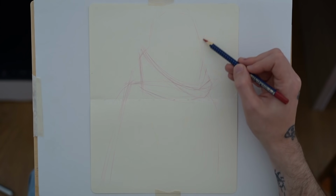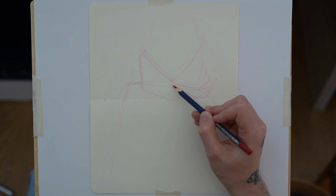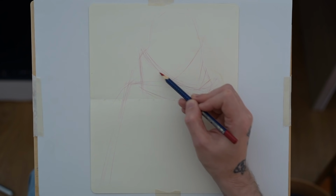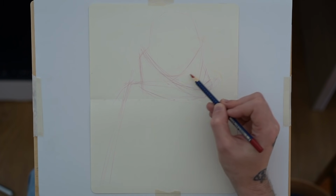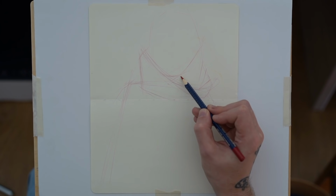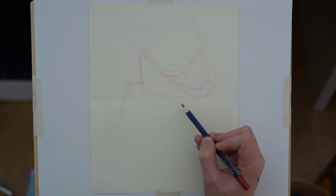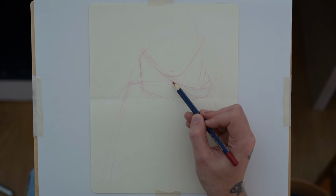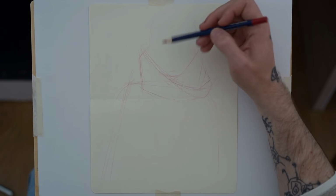Okay, let me see. This one tucks in underneath over here. And all these gestures also fit in nicely to where her mouth is going to be. So that's going to be a super important part of the drawing, and eventually of the painting, because that's where a ton of tension is going to be.